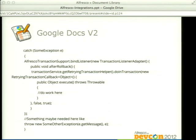And then in the transaction helper, we're able to say whether this should happen in the transaction, or whether this is a read-only operation. If you're talking to another system, this would be a read-only operation within Alfresco. If you were going to do work within Alfresco, some sort of cleanup, you need that to not be a read-only operation. In our case, once we had done our unit of work, we just did a rethrow.